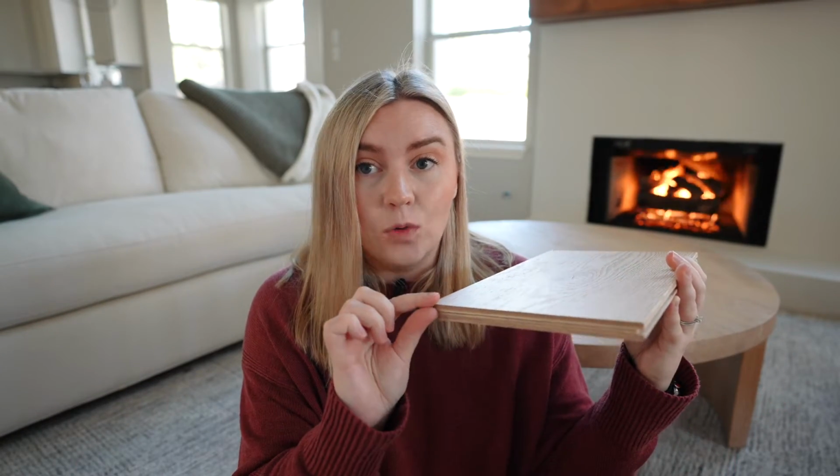The reason we're going with engineered wood over solid wood, and I believe the reason that engineered wood has gotten so popular, is because in humid environments like Texas, solid wood flooring is known to warp from the moisture in the air. It's why tile is so popular here, but engineered wood, because only a portion of the plank is solid wood, it's much less likely to warp and it withstands humid climates much better.